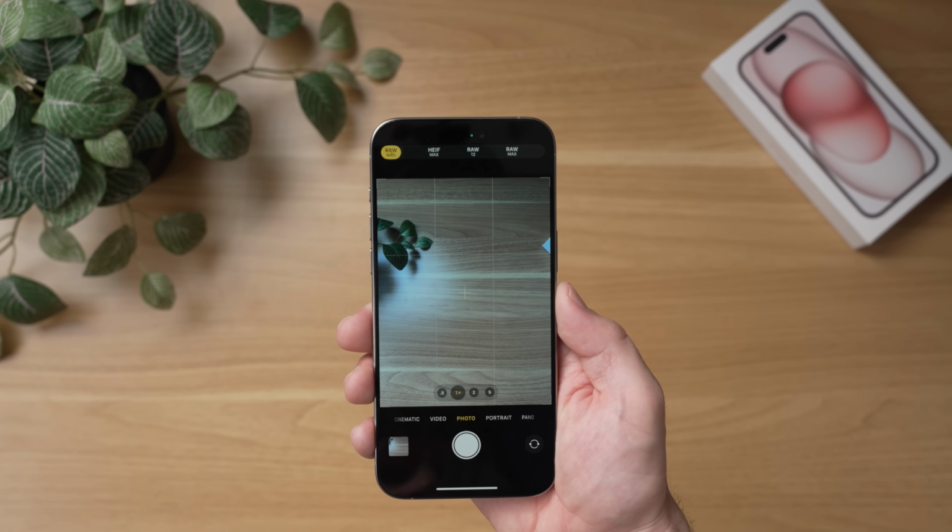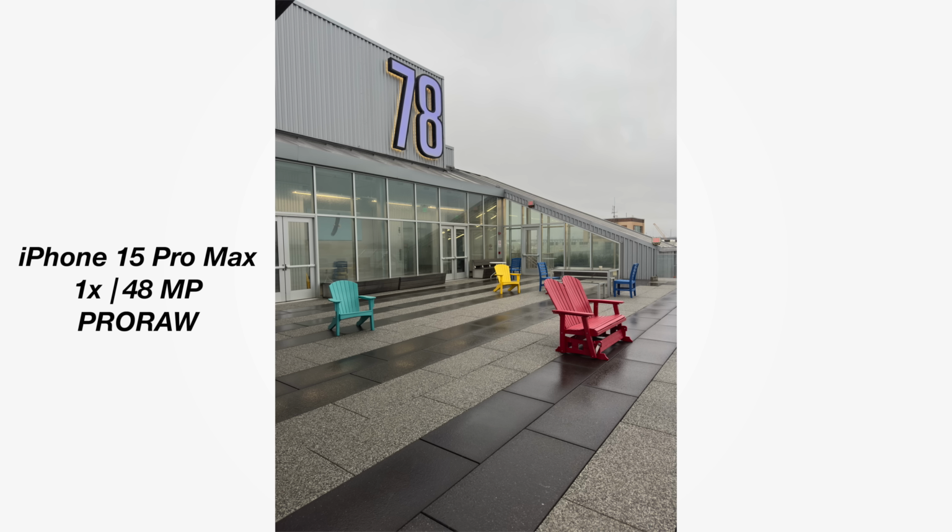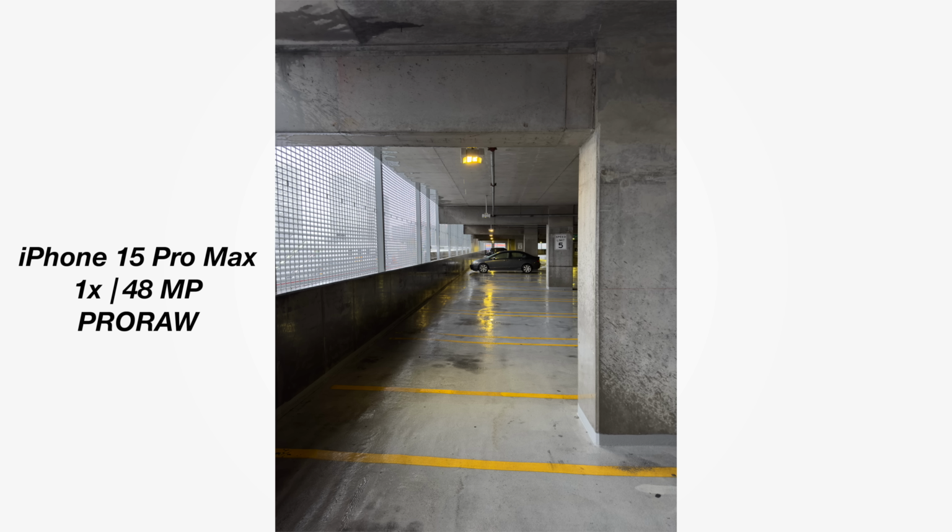And they actually give you more control now because they have a new HEIF Max mode, which lets you capture the full 48 megapixel sensor but without the massive file sizes that Apple's ProRAW mode had. So you can get a 48 megapixel photo in about a 5 megabyte file size. And if you want that full 48 megapixel readout without compression with Apple's ProRAW mode, and you want to tweak and edit those photos later, well, you still have that available as well.